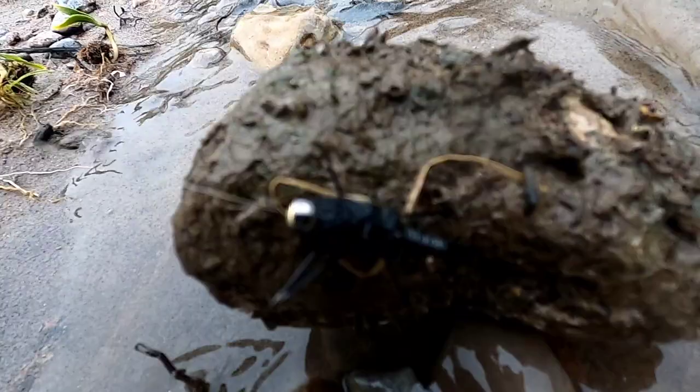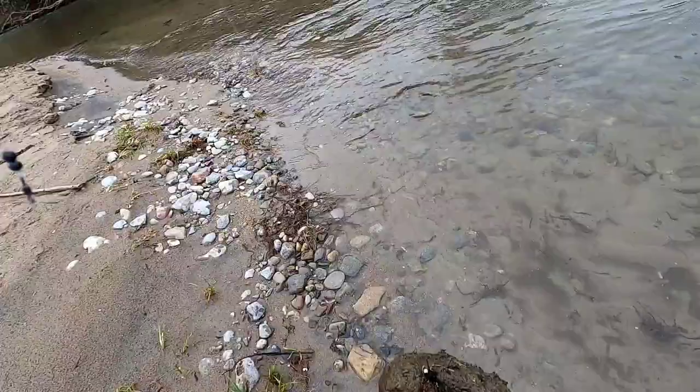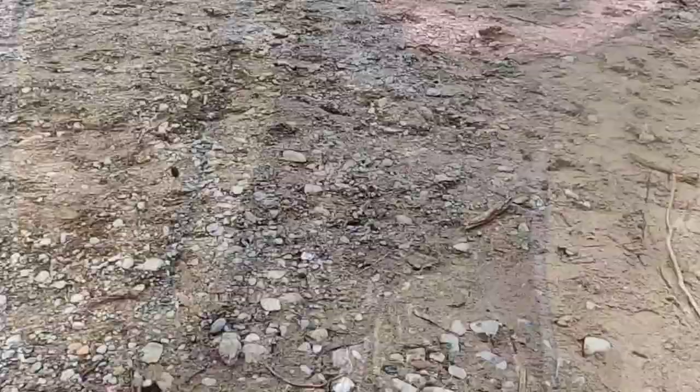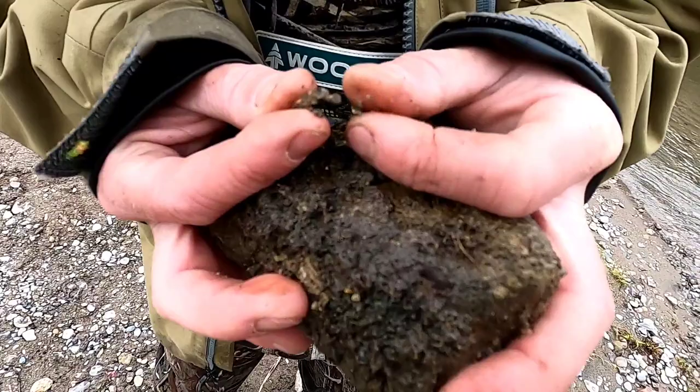That's right. A stone. Swear to God, pulled that out. That's a first. So John's pulling caddis out of the stone.